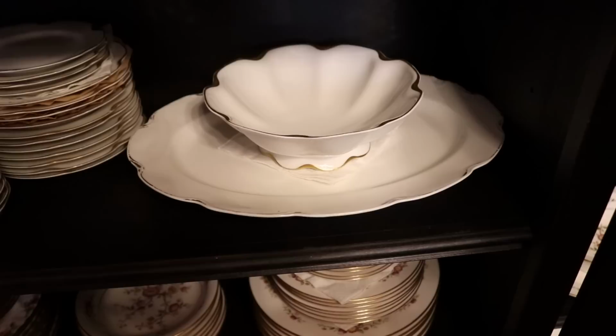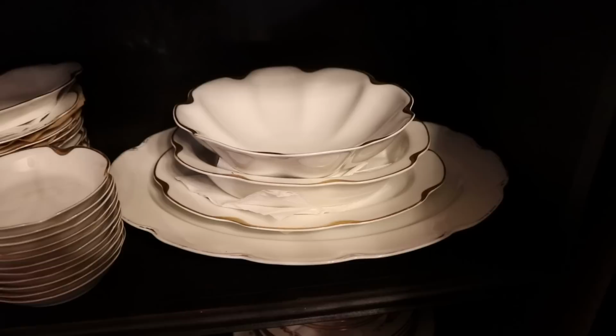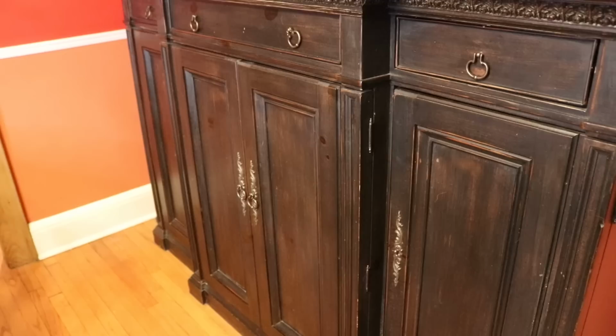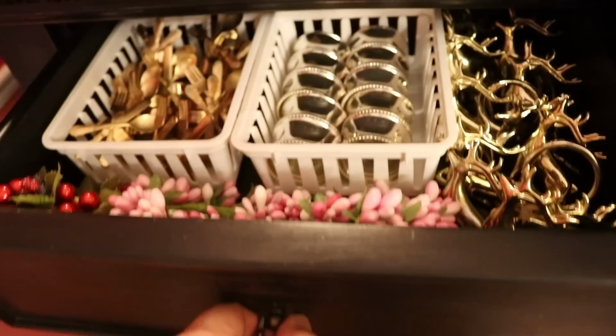Actually, now that I think of it, hold on. Yeah, so I can actually put them together this way. And that frees up two shelves here. And then these I can put together. So I am done with the china. Well, I did it. I decluttered the whole thing. So let's recap. This was just slightly reorganized.